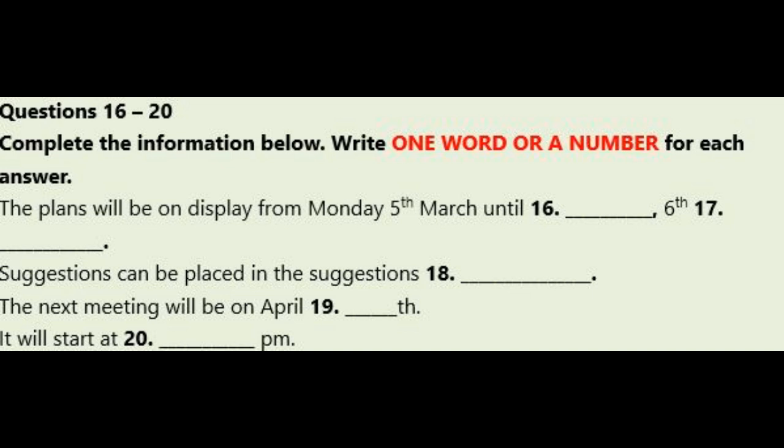There'll be a suggestions box in the same room as the plans. Anybody who has anything to say is welcome to fill in a suggestions form. These forms will be looked at and taken seriously, you can be sure of that.